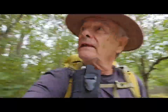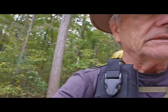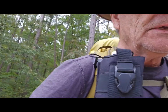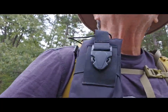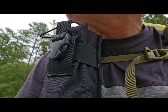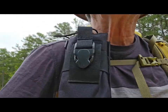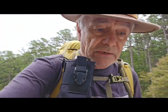Well, here I am at the Ouachita Trail down by Little Rock, down by Hot Springs, Lake Maumelle area. Just got on the trail. Just got here, trailhead. I think the trail goes right across the road here. And there it is. On the way. So I'll be checking in with you a little bit.